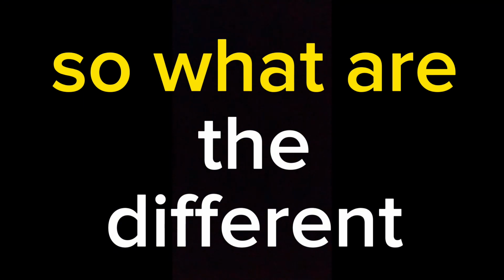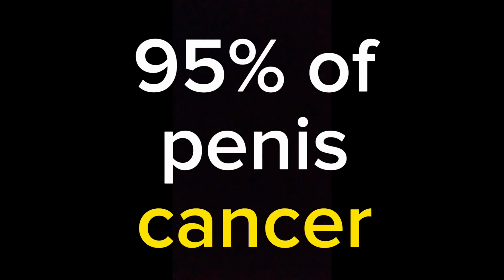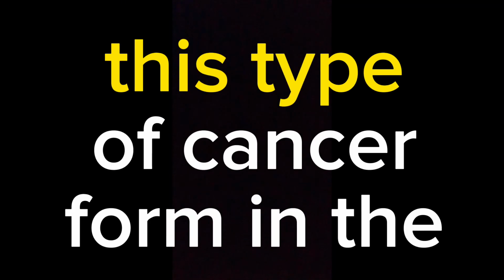Cancer can form anywhere in your penis, but it most commonly starts on the head or on the foreskin. So, what are the different types of cancer of the penis? 95% of penile cancers are squamous cell carcinoma. This type of cancer forms in the top part of your skin layer called the epithelium.